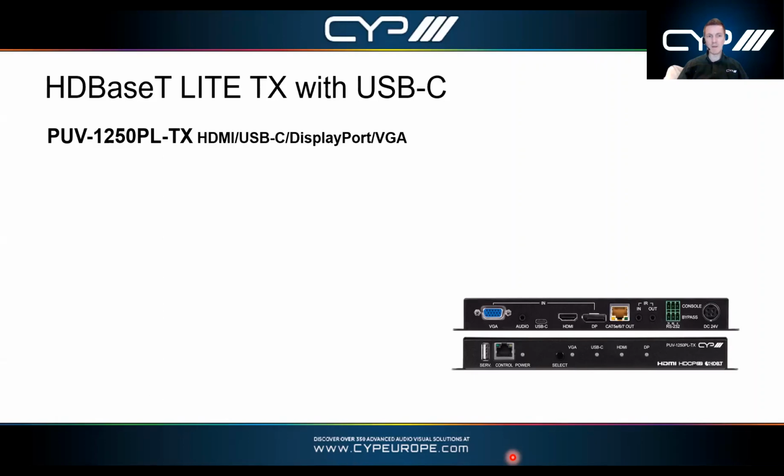Realistically, that would be up to about 60 meters with a 1080p signal. About 40, isn't it, roughly, Kev? 35, 40 meters with 4K? Yeah, depends. So 35 on Cat5e, you can get to like 45 if you're using Cat6a or Cat7.